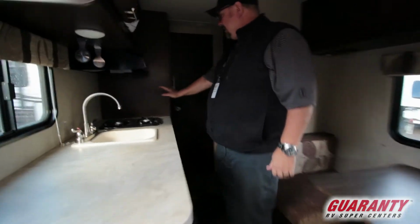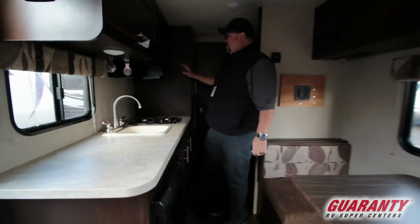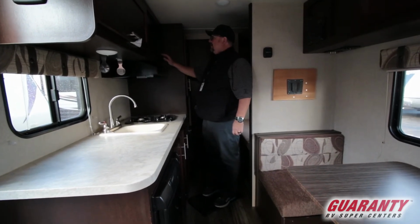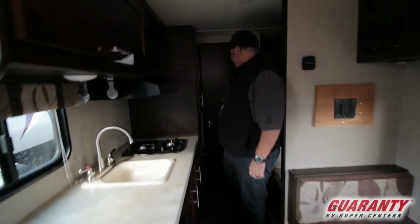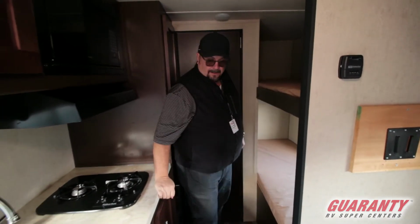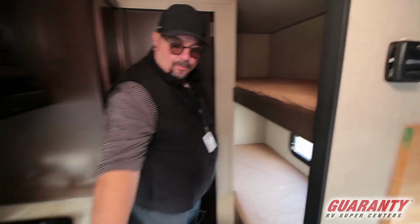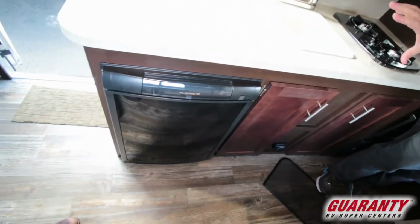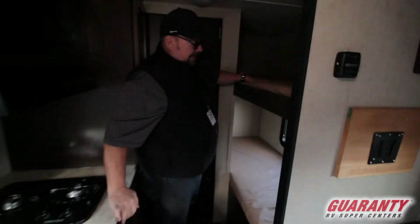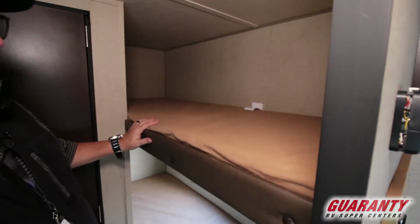Got a nice little sink, a 2-burner stove. They've got a fan with a light and a nice Furrion microwave. A nice pantry for some extra food. And then a fridge right down here underneath this big countertop. Isn't that great? And you'll notice right in here, 2 extra bunks.